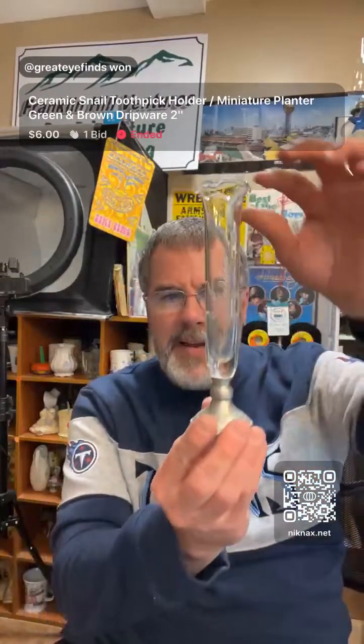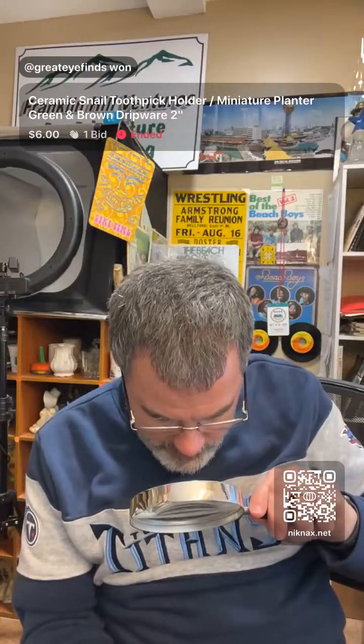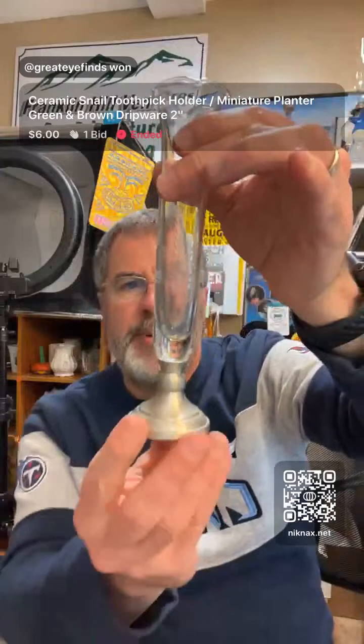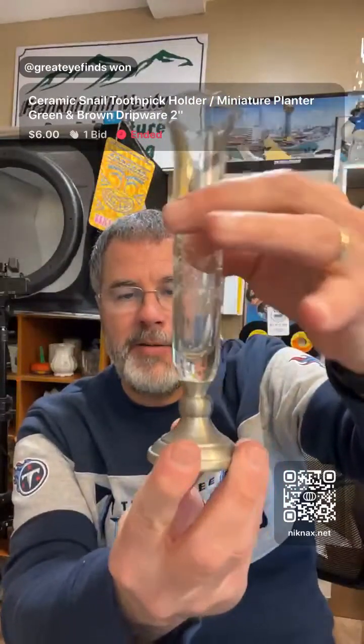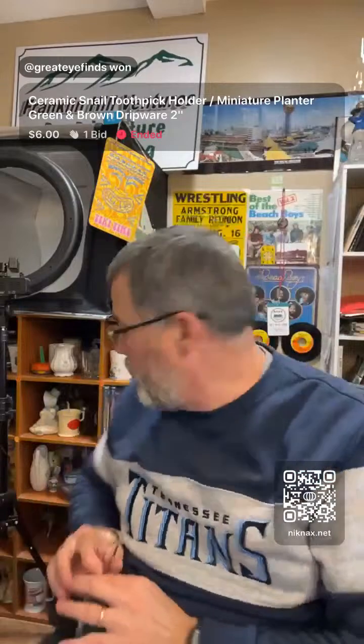And let's see what else we have. Have this bud vase. I think, let's see, what's this one? I think it's pewter. Yeah, it says Webb Pewter. So I guess Webb Pewter's the brand. And then you have the etched glass vase part of it. And it's on a pewter base.